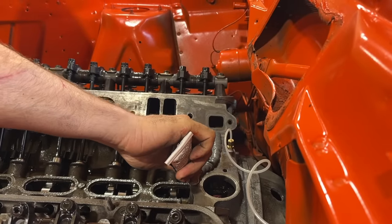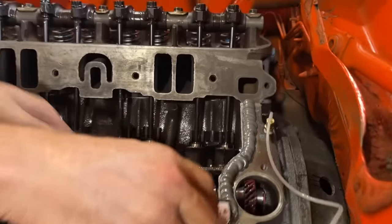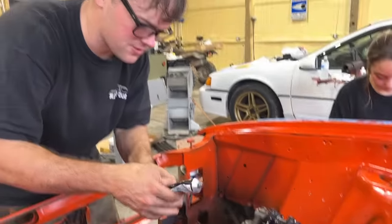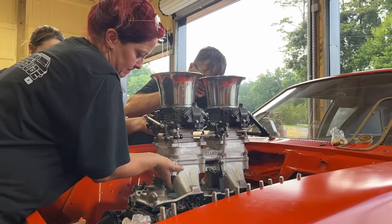Lord almighty, you're globbing it on there. Well, we're not putting the gasket on there. That's the fattest caterpillar I've ever seen. We don't want it to leak. We even have enough? Not the rate he's going. Engine builder 1 and 2 over here. Tell me how to do it. Okay, we can't move the gasket around.